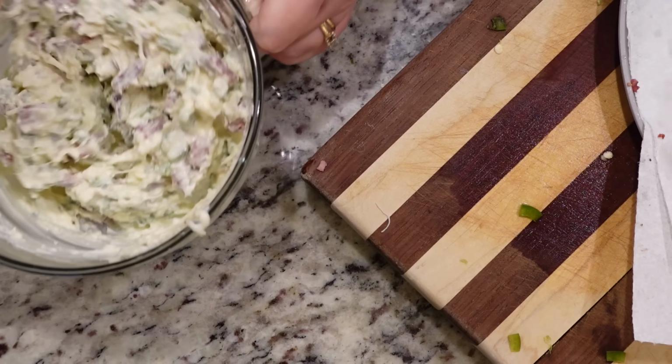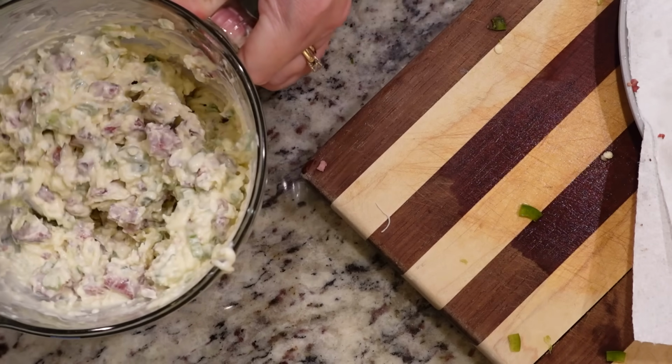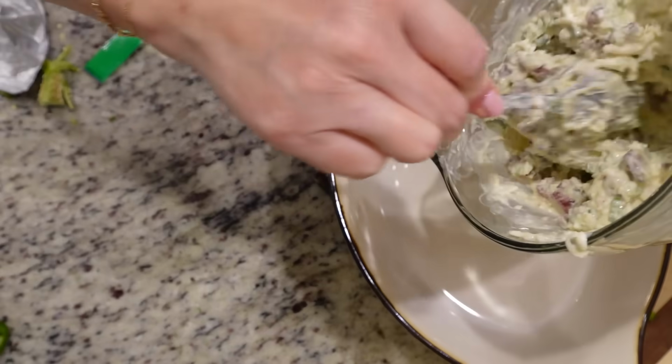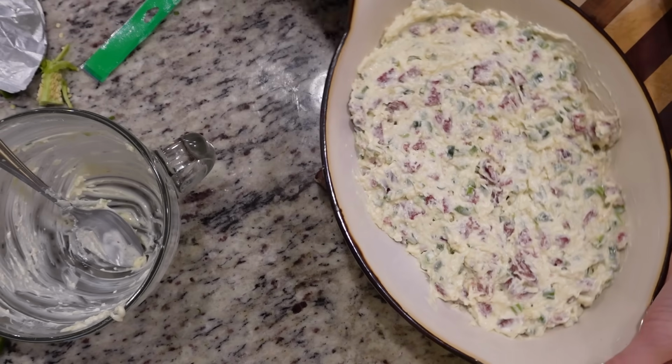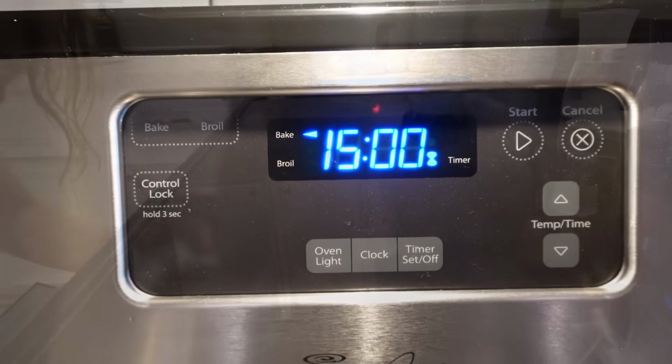You know, I am not mad at this. This looks very interesting. I'm kind of excited. Now let me grab a small baking dish. Okay, I've got this small oval baker here. I'm just going to dump this in there. Doesn't that look good? This is going in the 375-degree oven for about 15 to 20 minutes, just until it's bubbly.